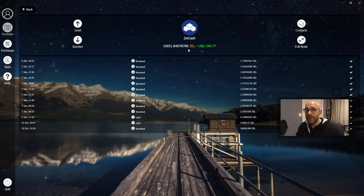There are some bugs here and there. Some of them aren't able to find a pair so that it can tell you what the value is in USD or euros or whatever. But it's still nice that the option is there when it is available. So this is a definite plus in my book.